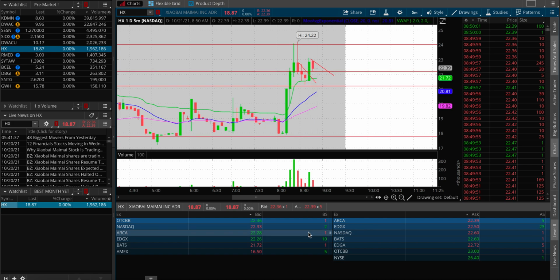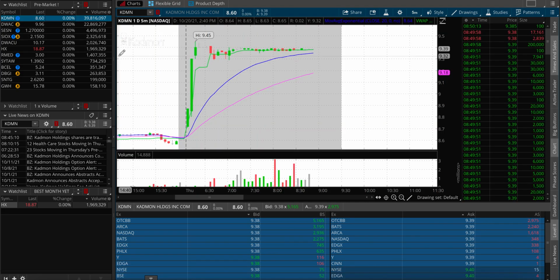It's finding some buyers there. There's still a little bit of a spread. The volume's a little light on it at this specific time. So it might need to touch a stronger support like VWAP, but definitely, my main interest for the day, HX. Then this one, I never trade these.